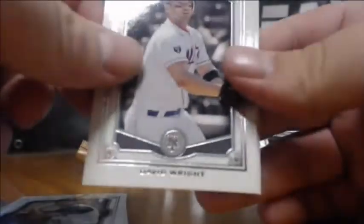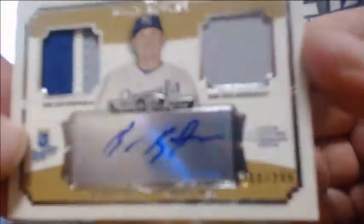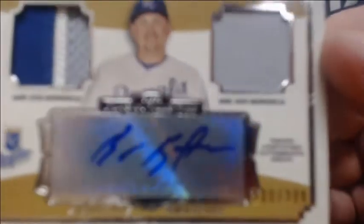Killebrew to 199. Mazeroski. David Wright. Robin Yount. And we got a jersey auto here. For the Royals, Billy Butler. Three-color jersey, number to 299, country breakfast. Billy Butler.